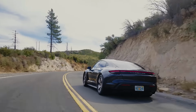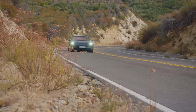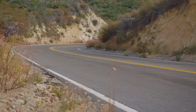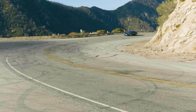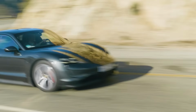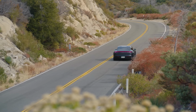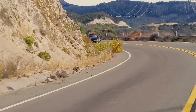Well, the first thing that strikes me on some of these twisting bends here on Angeles Crest is this has the lowest centre of gravity of any Porsche, and that's all to do with where the motors are and where their battery pack is under the floor of the car. And you can really feel it. This car for corners is incredibly flat. The steering isn't quite as feelsome as it is in the latest 911, but it's still better than almost any other car on the road.